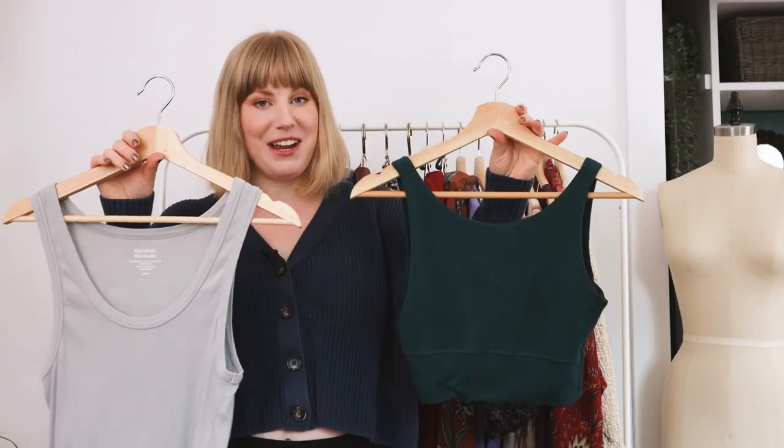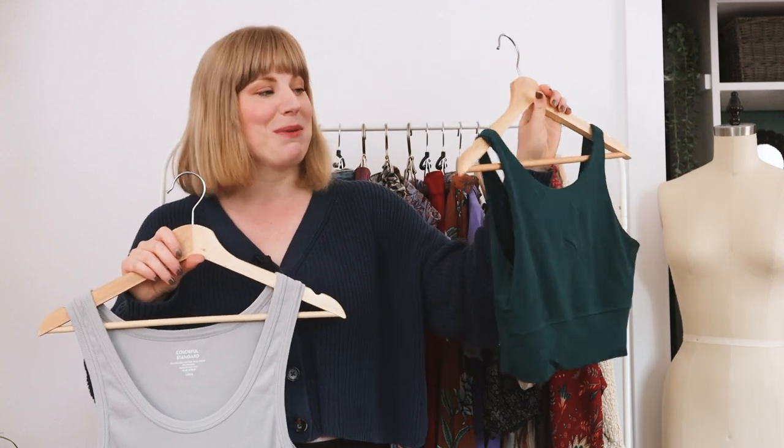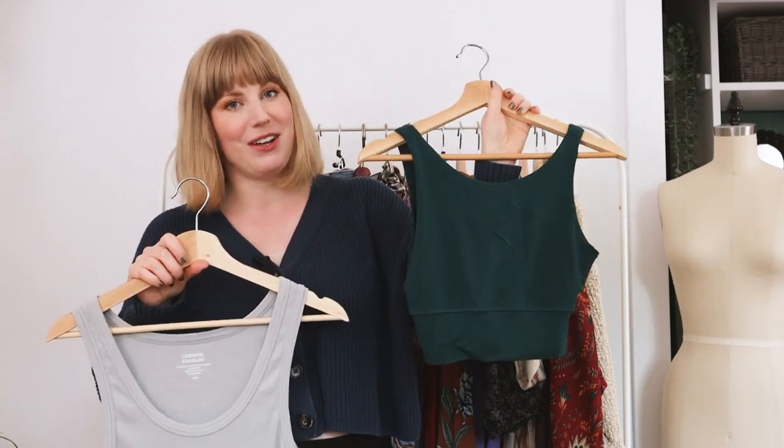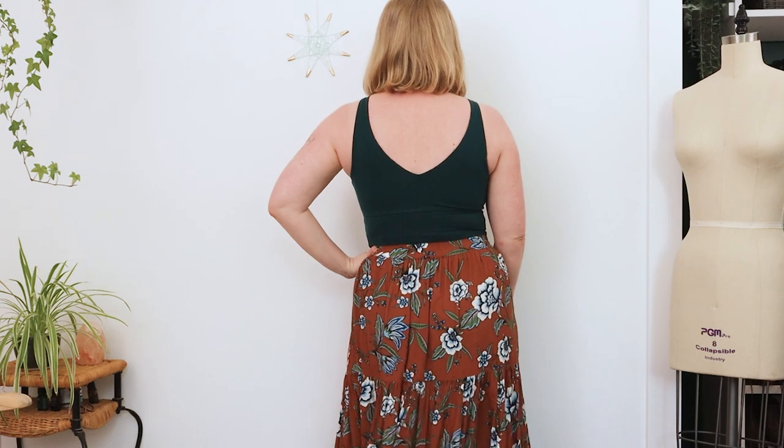So first up, I have two tank tops. This one is actually a bra though, but come summertime, it moves from my underwear drawer into my closet because it has this great reversible design with a higher neckline on one side. And then with the wide band, it makes a perfect comfy crop top for summer. And then I also have this light blue basic ribbed tank.